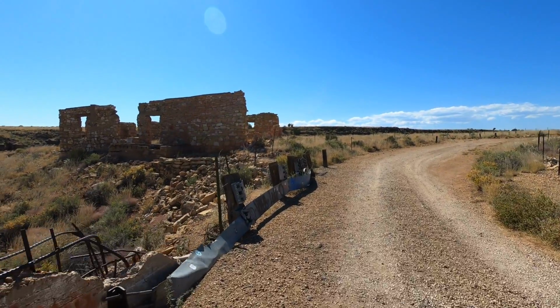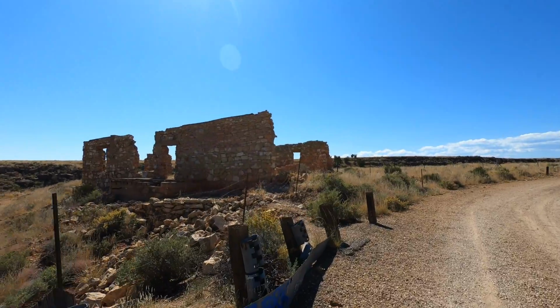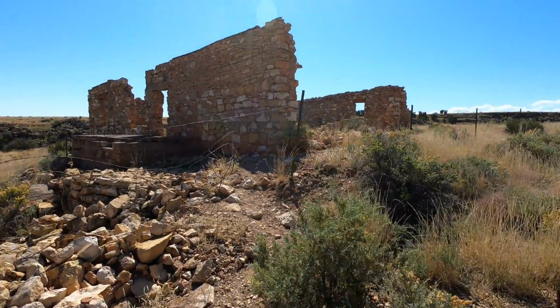But more stuff over here, more buildings. I don't know if some of these may have been houses back in the day, or just more businesses, tourist stores, that kind of thing.